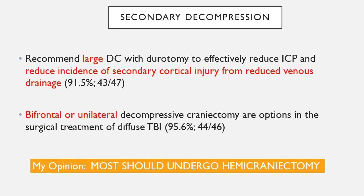Once again, as with primary DC, a large decompression is necessary, and surgical approaches include bifrontal or hemicranial options. Since most patients have some lateralizing lesion or some degree of midline shift, my opinion is that a hemicraniectomy is the approach of choice for most patients because it is effective at holohemispheric decompression and has a lower complication rate. Even in those in whom no lateralizing signs are present, a non-dominant hemispheric decompression can be quite effective.